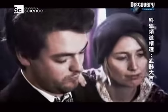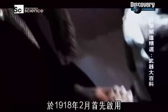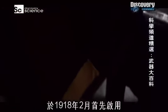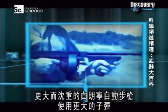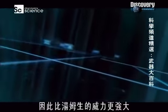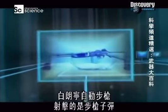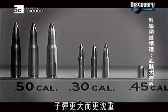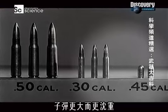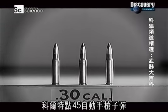But not every gangster wanted the Thompson. First fielded in February 1918, the larger, heavier Browning automatic rifle packed a bigger bullet and a bigger punch than the Thompson. The Browning automatic rifle fires a rifle round, a much bigger, much heavier round, even than the .45 ACP round that the Tommy gun fires.